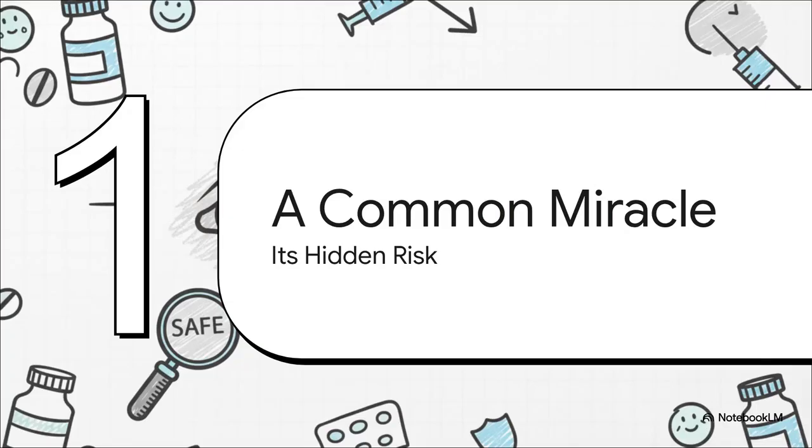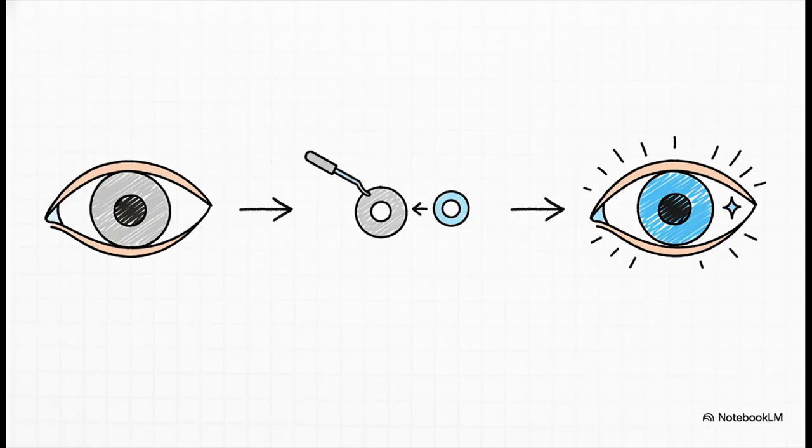Okay, so before we dive into the study itself, we really need to get our heads around just how big of a deal cataract surgery already is. Let's just set the scene a little bit. I mean, think about it. Cataract surgery is one of the most common and most successful operations in the entire world. The idea is so simple, right? The surgeon takes out your cloudy natural lens, puts in a new, clear one, and boom, the world is back in focus. It's life-changing, and it happens millions of times a year. It's truly a routine miracle.